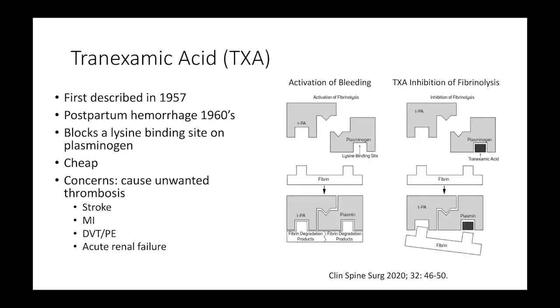So a bit about tranexamic acid, TXA. It was first described in 1957, and it was used in the 1960s to treat women suffering from postpartum hemorrhage and DIC. And basically, as I commented earlier, in situations of massive hemorrhage, for some reason, tissue plasminogen activator becomes abnormally upregulated, and to break down blood clot, which is what TPA's responsibility is normally as healing occurs, the blood clot needs to be resolved.